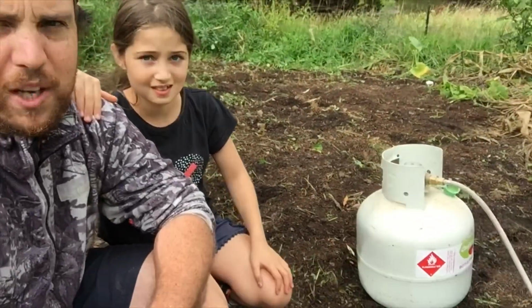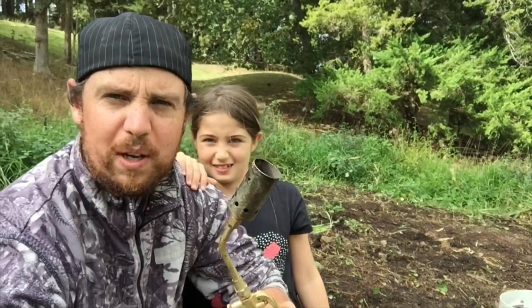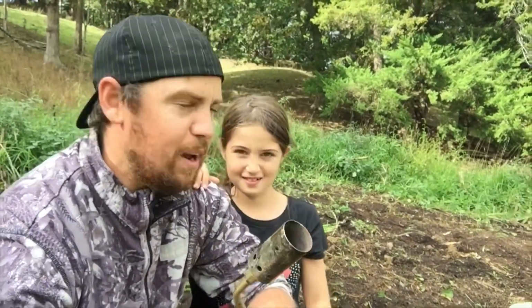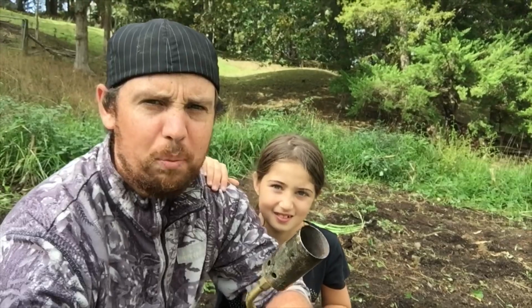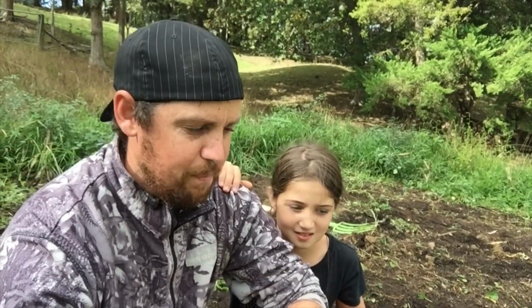Okay, so if you ever do get sick of weeding, which we have done quite a good job, but down here we've got our flamethrower, and it's another way we can kill weeds, and we're going to give it a go. We haven't really done it before, but we'll give it a go just to get rid of those last weeds and then dig it up.